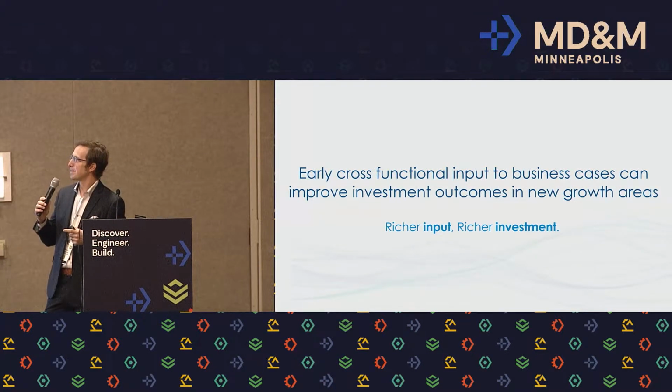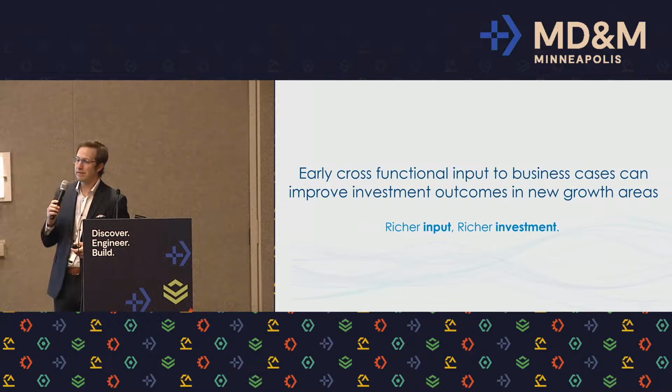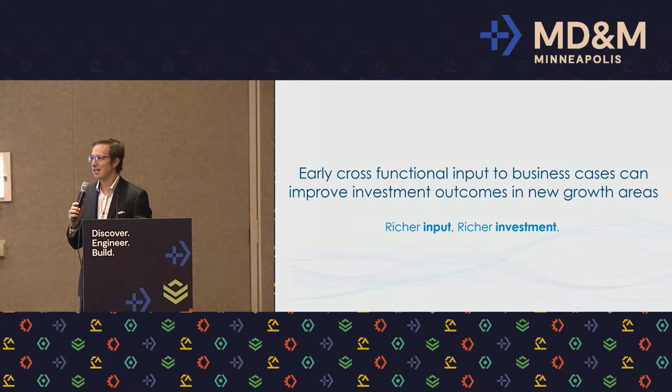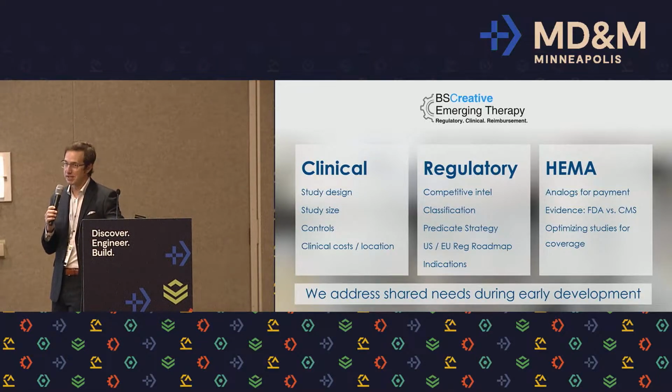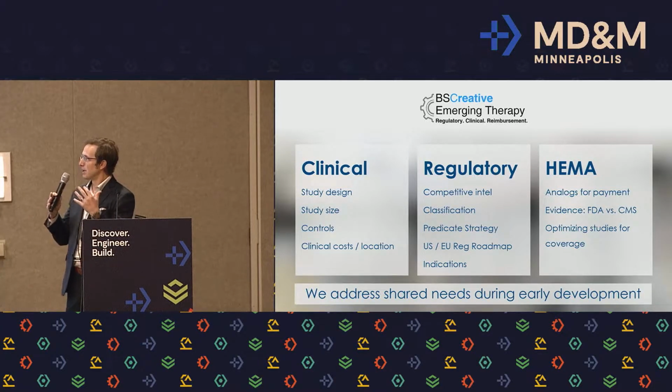So the thesis that a few of us have been focused on over the last few years is that early cross-functional input to business cases can improve investment outcomes in new growth areas. And we've been developing structures and processes that encourage more of a formal sort of internal consulting process for exploratory technologies, so that you don't have the gaps and the loss in momentum of some of our most innovative programs. So at the company, I lead what we call the Emerging Therapies team.